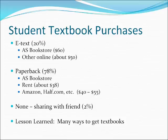So I would say the vast majority, more than half of the students that got their book from someplace else are actually renting it, because the cost was only $38. So again, when they compared the $60 or even the $50 to get the e-textbook, renting was still cheaper. Many of my students, the other ones that got the paperback, went to Amazon or Half.com or some of those other sources, and they ranged in prices from $40 to $55.